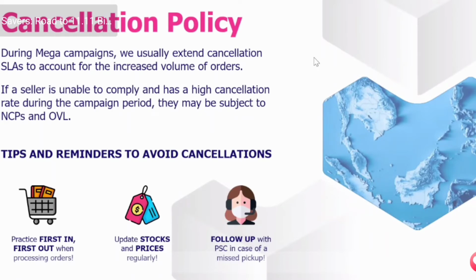However, if in case, let's say, may error talaga tayo sa operations at nagkaroon tayo ng maraming cancellation sa mismong campaign orders or mga orders na pumasok ng 11/11, sellers may be subject to non-compliance points or order volume limits. All right. So as much as possible, we want to avoid this to minimize any disruptions to our business post, pre, and during 11/11. So hanggat kaya, let's try to make sure na okay ang operations natin and maka-avoid tayo ng mga unnecessary cancellations.